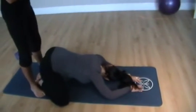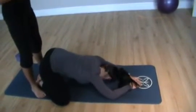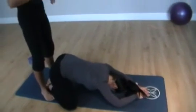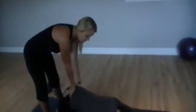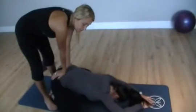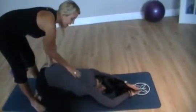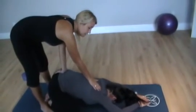Now over the next few series, be sure to join me because I will be incorporating birthing balls into these poses so that you learn a whole bunch of different methods to use with these poses. Now dad or birthing partner can come up from behind and give her hips a little push back and then just allow those shoulders to completely release.